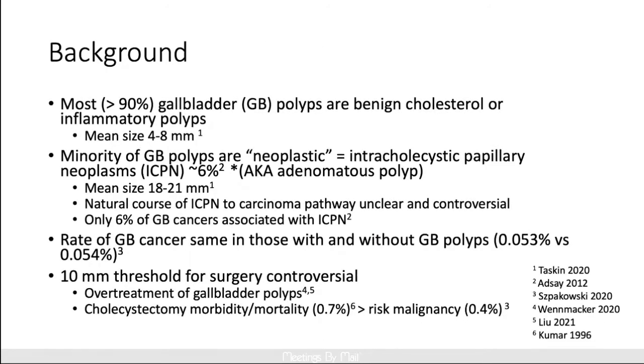So just a little bit of background about gallbladder polyps to help put this all into context. The vast majority of gallbladder polyps are benign, most commonly benign cholesterol polyps. These are usually between 4 to 8 millimeters in size. Only a small minority of gallbladder polyps are what we term neoplastic. These are intracholecystic papillary neoplasms, also known as adenomatous polyps. And on average, these are between 18 to 21 millimeters, so a little bit larger in size.